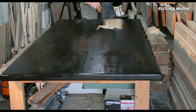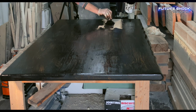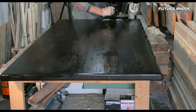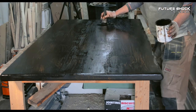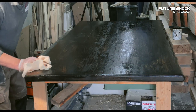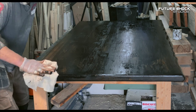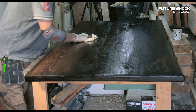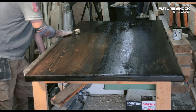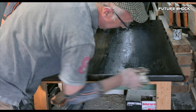In the reflection of my workshop lights, you can just about start to see what the grain is going to be like. And that will become evident once this is wiped off. Now for the magic. You can start to see the grain reveal itself.